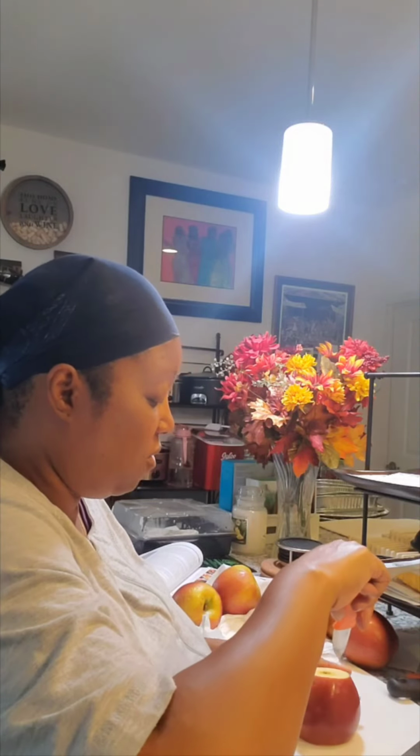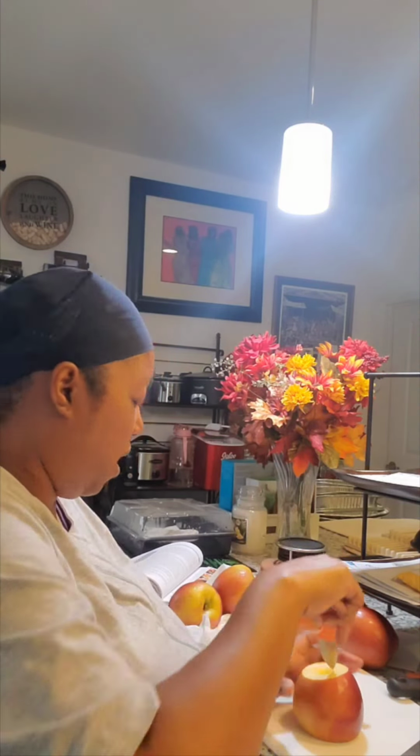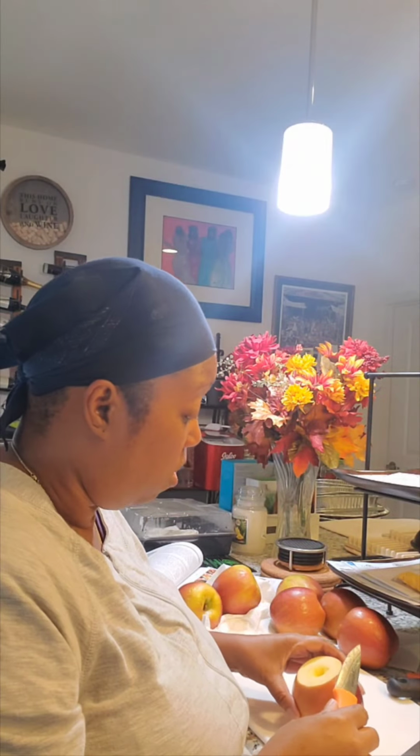If you want to know about my knives, this is a Cuisinart set that I got at Costco.